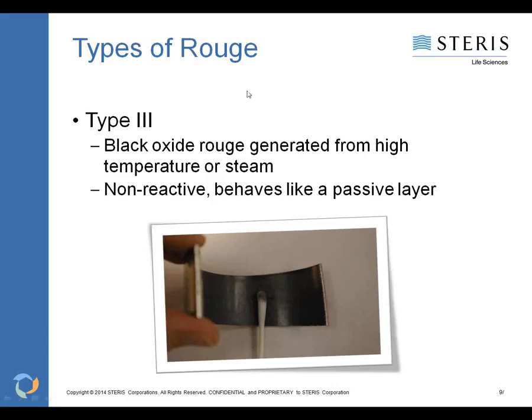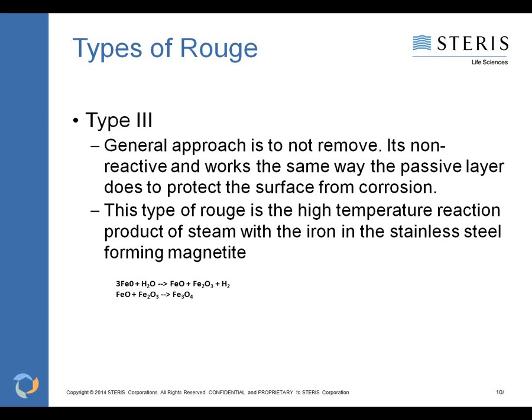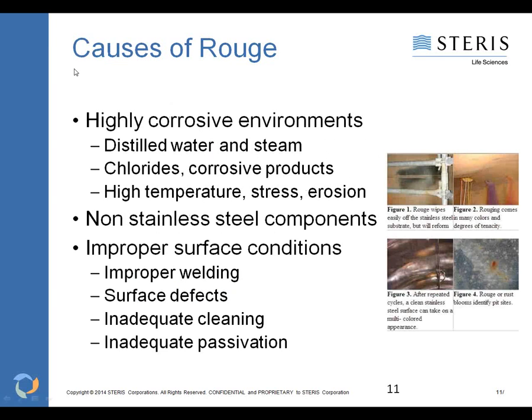Type 3 rouge, the general approach is not to remove. It's non-reactive, so it works in the same way as this passive layer. And this type of rouge is the high temperature reaction product of steam with the stainless steel.